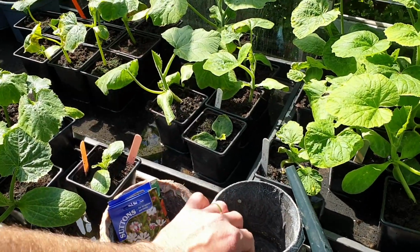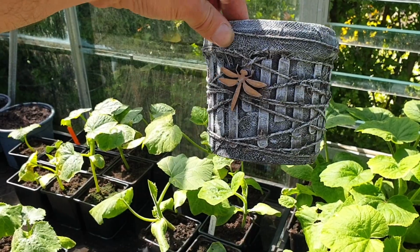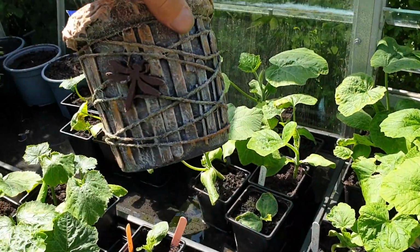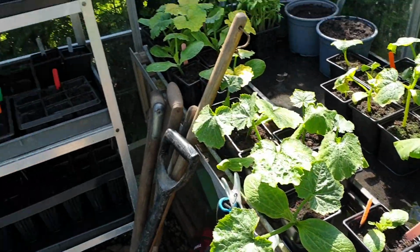Tromboncinos. Oh, look at these. These are these lovely pots from the lady Birdie Hayward in the village. She's an amazing artist, and she made these. I'm going to use these to put my Sarracenas in, or a couple of them anyway.